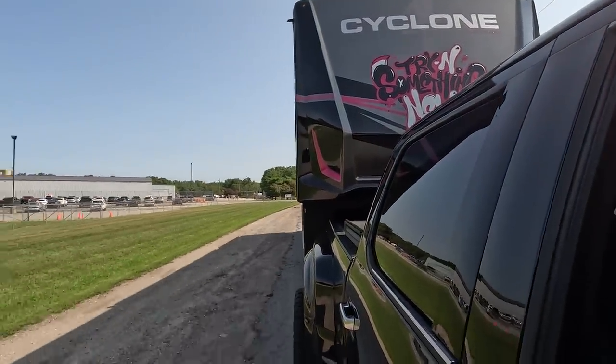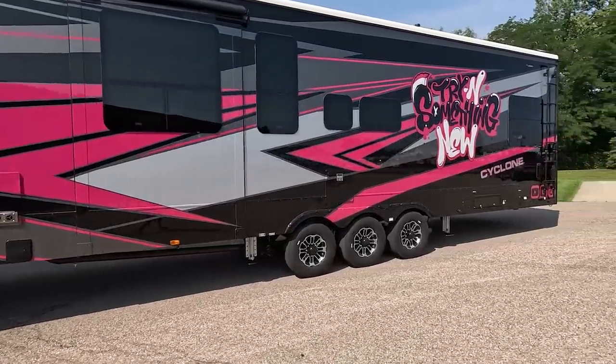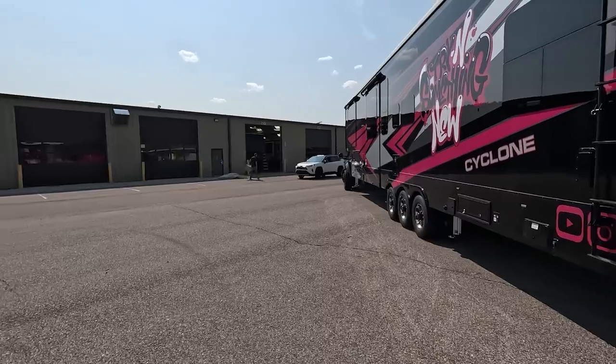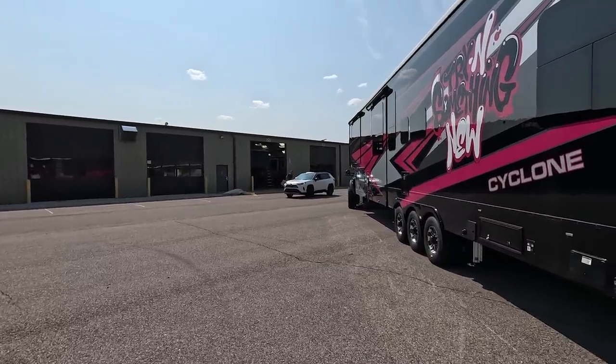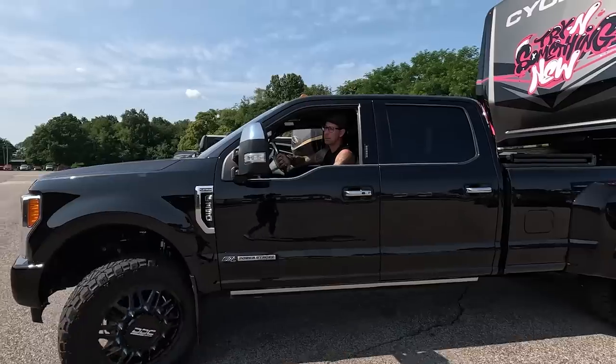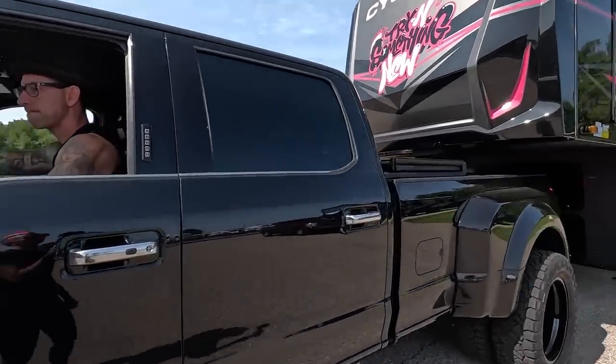Right after we left the Heartland factory, we went right across the street to their service center, where they had a full-on RV park with hookups where you can stay if you need to get any RV work done. This was another first for me because it was the first time I would back this big rig into a spot. I think I did a pretty good job. There was a lot of pressure on me. I just kept telling myself, stay cool, take a deep breath. You got this.